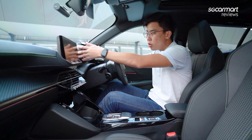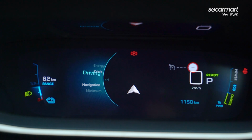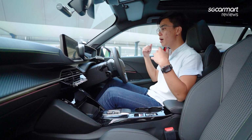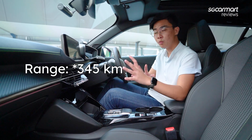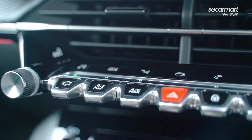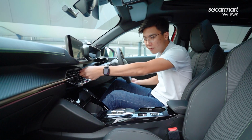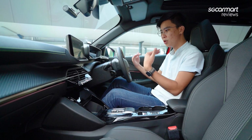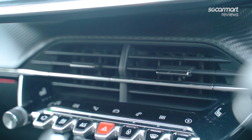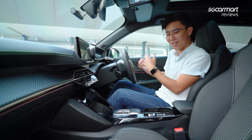And of course, you get the 3D iCockpit over here that instead of your fuel gauge and your rev counter, shows your power, eco, charge as well as the amount of range you have. This car comes with 350 kilometers worth of range. I think that's pretty useful, especially in Singapore, because Singapore is not that big. Everything in the front cabin is also really driver-centric. Even the aircon vents are pointed towards you. It does feel like a very you car. Driving this car makes me feel like it's a me car. And I think it helps exude a little bit of confidence in the car that you're driving as well.